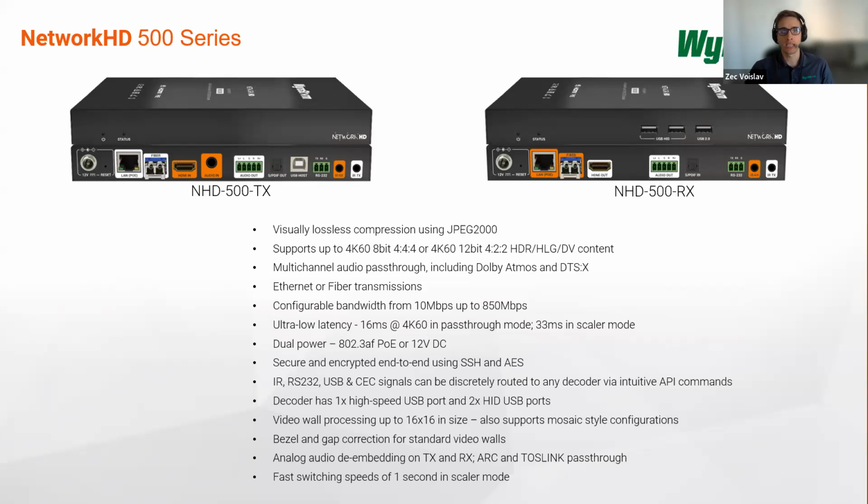So it's a 4K 60 8-bit 444 resolution. We also do a multi-channel audio pass-through, including Dolby Atmos, Dolby and DTS. And also we have an audio de-embedding, analog and digital as well. Bandwidth can be configured, so if you need really high-end resolution, the bandwidth will go up to 850 megabytes. But if you don't use the maximum from this box, you can lower that bandwidth.